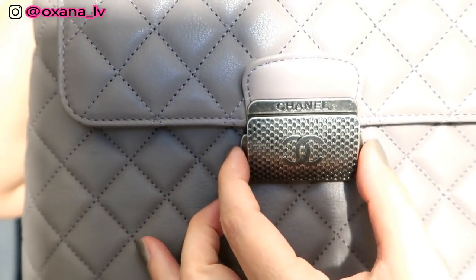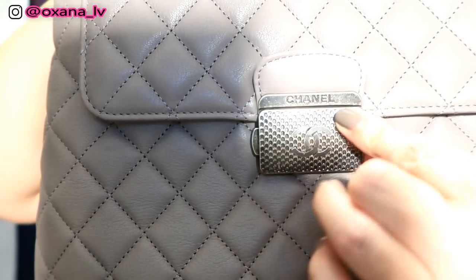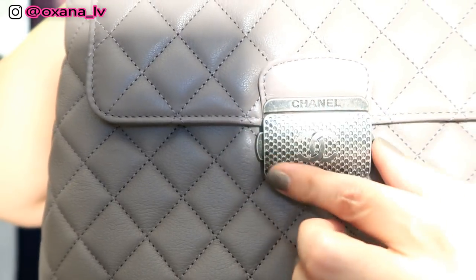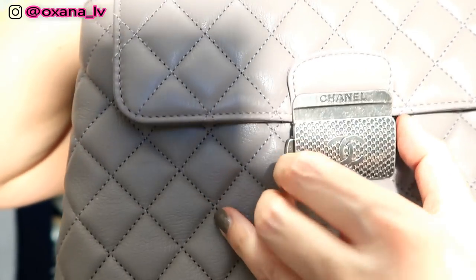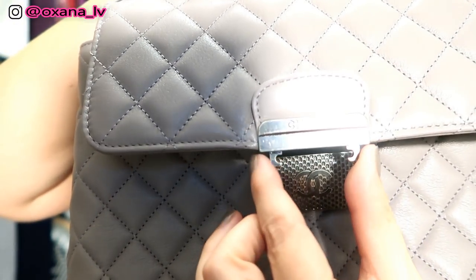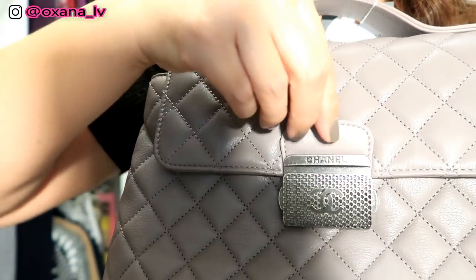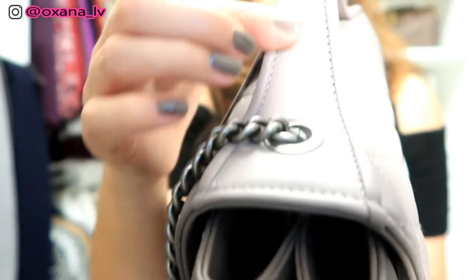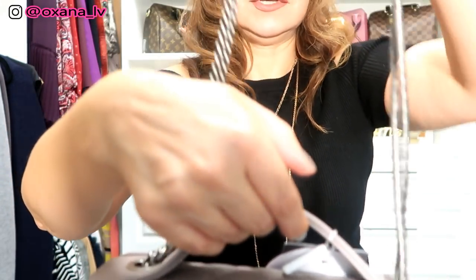Let me get a better shot of the lock right there. It's a CC imprinted lock, and the whole texture on top of the lock is also almost like a pebbled texture. It says Chanel right there, and you squeeze the two sides of this lock, and then it's almost like teeth coming inside, so it's very easy to open and close. There you go. On top there is a handle, and obviously there is a long strap, so it can be worn either crossbody or on the shoulder.